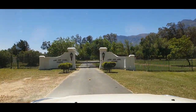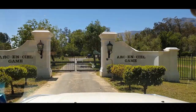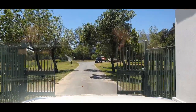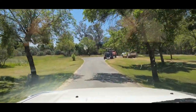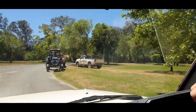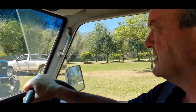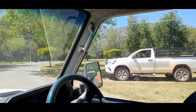We're back on tar. Alright, let this go straight through. So really nice and green all the way around here. The water on this property is gravity fed from a dam up in the mountain. So everything here is under sprayer at about 8 bar pressure.